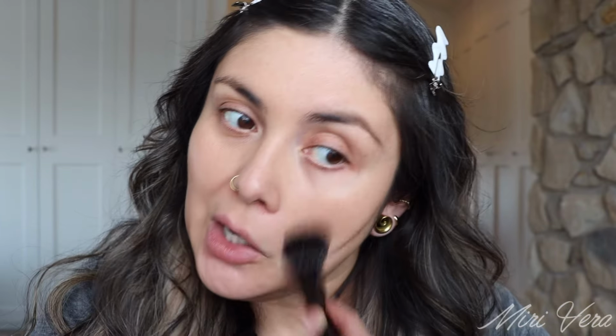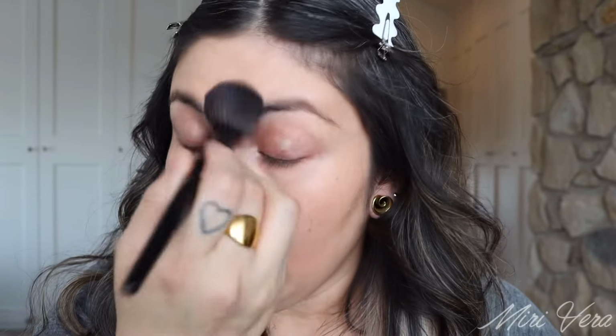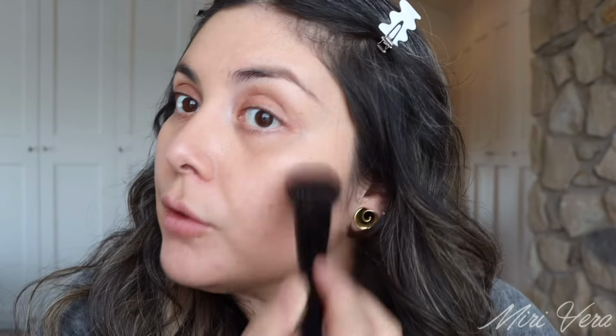I think this is a super neat idea. I just maybe would have changed the shape of it. I don't love it for foundation. I have used it for cream products and I do enjoy it for that, mostly for cream blush, but it does work. If you prefer a paddle kind of foundation brush, then I feel like you would enjoy this.